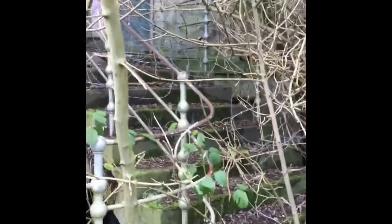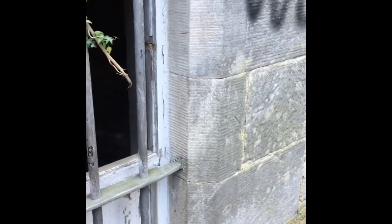This would be the side staircase going up to the house, which is also barbed wired up. And we're going to have a nosy down inside here. I was going to try and get night vision inside here, but my other camera's died on me, so I'm going to do this with the torch for a change.